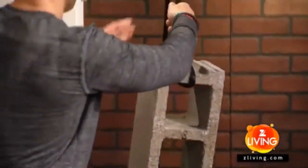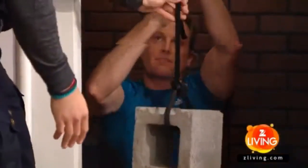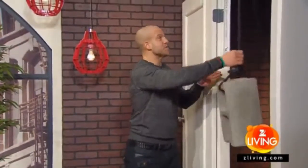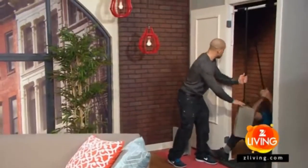That's it. And now this is obviously a great exercise for all the muscles of the back that you use to pull, but this is also a pretty tough cardio workout. If you do this for intervals, you will see that you will not last all that long. And it's great because you don't need any fancy equipment. You could just use the cinder block.